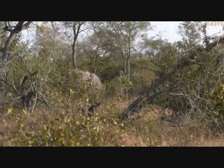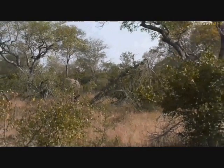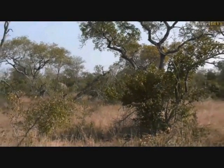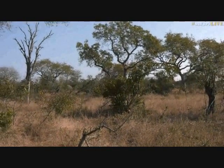But how amazing is this? We drove this road not 5 minutes ago, and we definitely could not hear any elephants breaking anything, and we did not see them. And now we've just gone around, and here they are again.